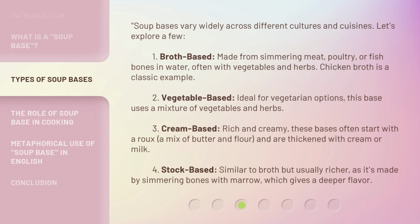Soup bases vary widely across different cultures and cuisines. Let's explore a few. 1. Broth-based. Made from simmering meat, poultry, or fish bones in water, often with vegetables and herbs. Chicken broth is a classic example. 2. Vegetable-based. Ideal for vegetarian options. This base uses a mixture of vegetables and herbs.